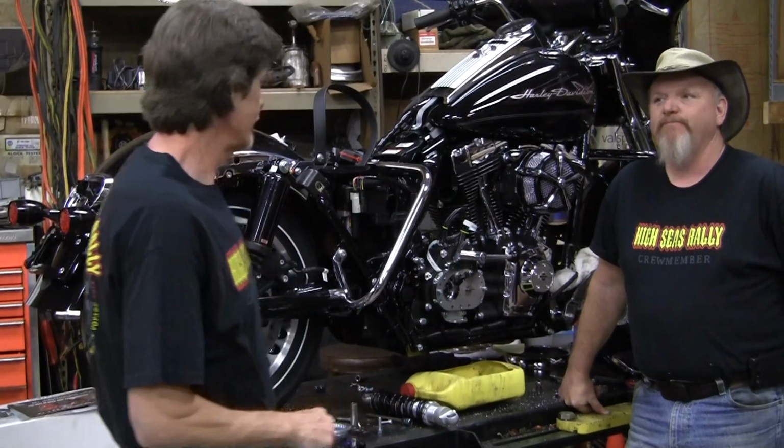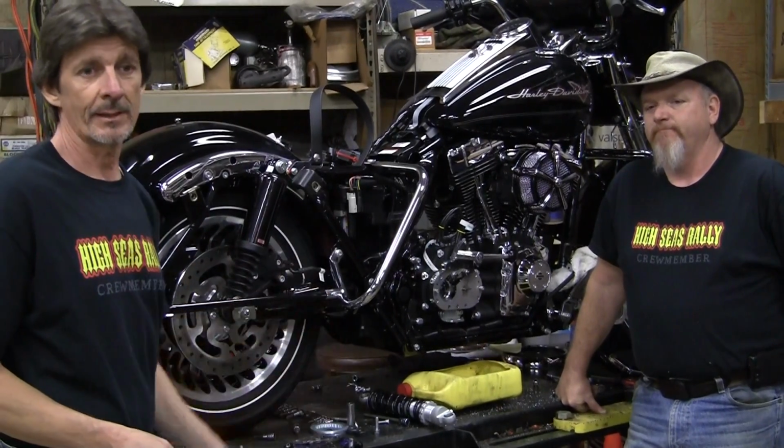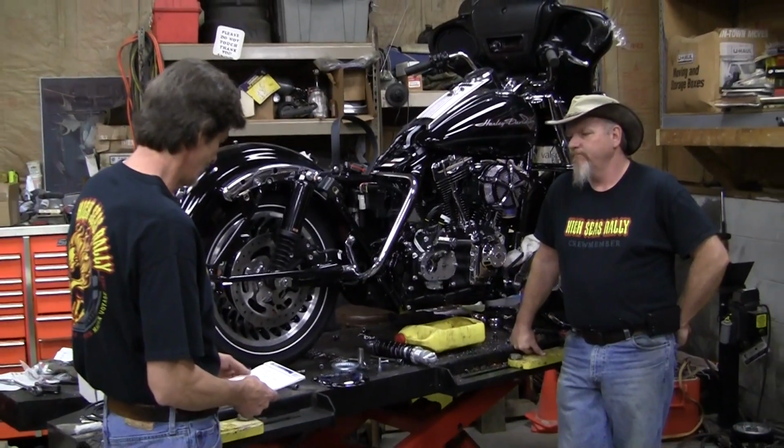We'll see you riding it. Yeah, for a change. We usually build these bikes so daggone nice that nobody takes them out, and we're really kind of tired of doing that. We want to see them on the road once in a while.